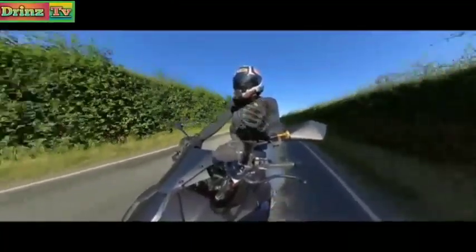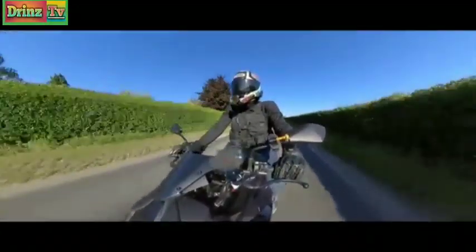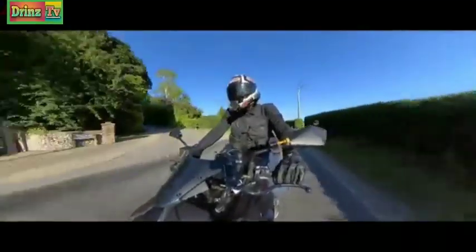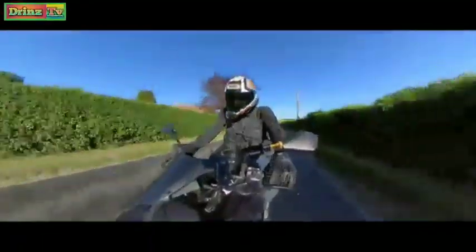My H2 is the same. I don't know what it is with Kawasaki and not putting enough padding in their seats. It's obviously made for little Japanese bottoms, not big fat European bums.